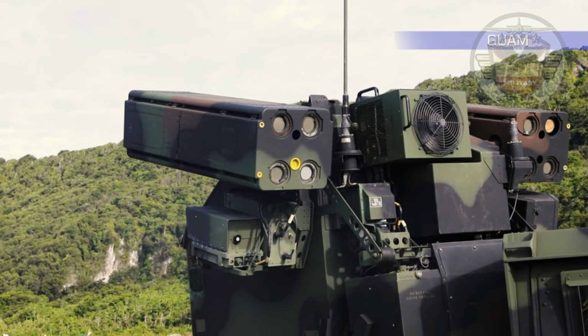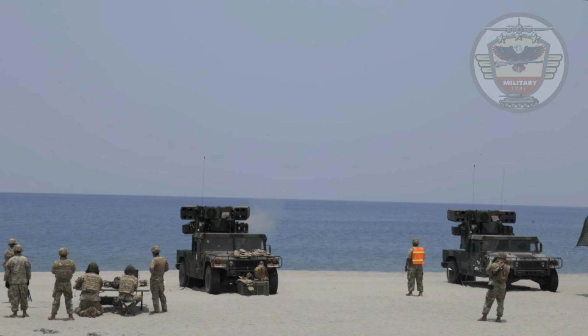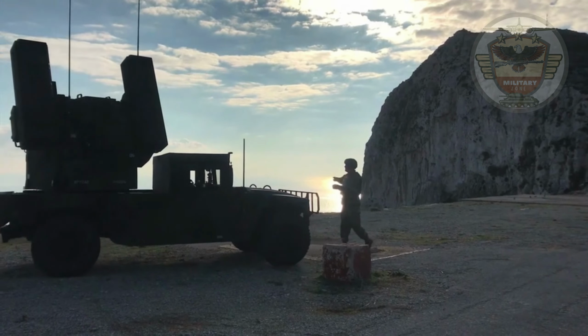It carries 8 Stinger missiles in 2 missile pods. It can acquire, identify, track, and engage targets from a stationary or moving position.